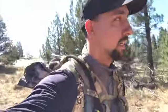Total time with this hunt, I really like to keep track of how long I sit in these ground blinds and how long we're actively hunting. I'm always curious. Anyways, that was five hours in the ground blind, so five hours total for the hunt. We didn't see anything.